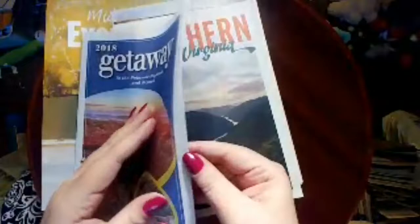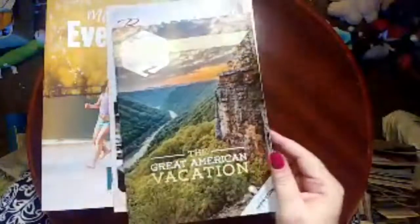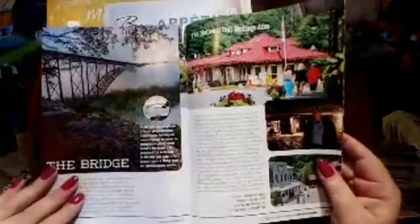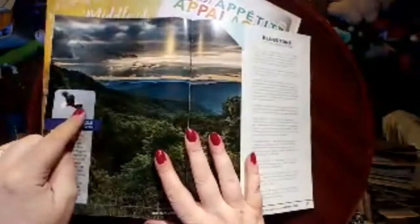And this is like the Gateway County Treasures, black and white pictures. It's interesting. It's like newspaper paper. Southern West Virginia. Oh, that's pretty. We're just going to do some flip throughs like this. The grist mill. Great American Vacation. Look at that. It just goes into nothingness because of the clouds. Oh, that's pretty. And then a lighthouse. Oh, wow. And the eagle. A lot of things in this little book right here.